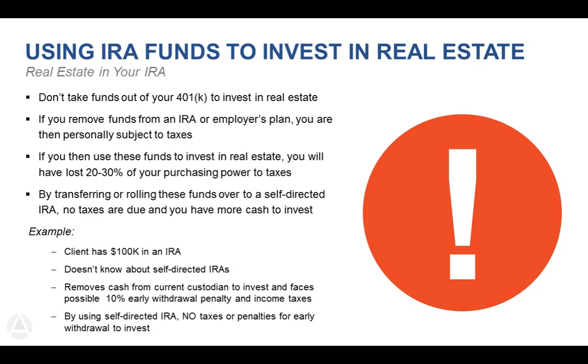Using IRA funds to invest in real estate. A lot of times I meet people who unfortunately did not know that they could keep the IRA intact and invest, and instead they take a distribution. So what happens when you take a distribution from a 401k or an IRA if you have not reached what the IRS considers retirement age, or 59 and a half? Well, basically, if you're under age 59 and a half, it's right off the top a 10% penalty. So in my example, if I take a distribution of $100,000, I'm going to lose $10,000 right off the top.